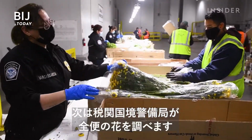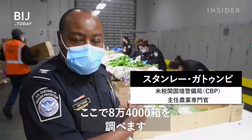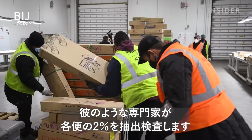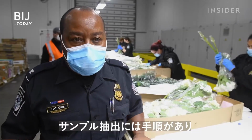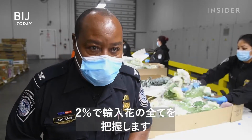Next, Customs and Border Protection checks flowers from every flight. Over 84,000 units for inspection here. Agricultural specialists like Stanley pull just 2% of the flowers from each flight to inspect. We have a sampling protocol. We know for sure that 2% is representing the 100% of the flowers that are coming in.